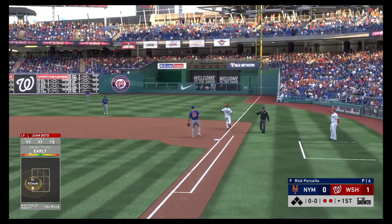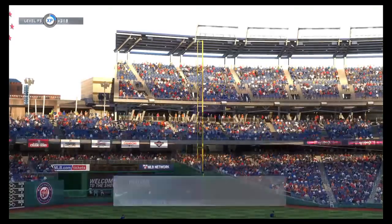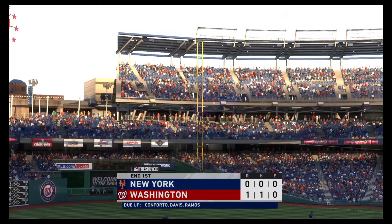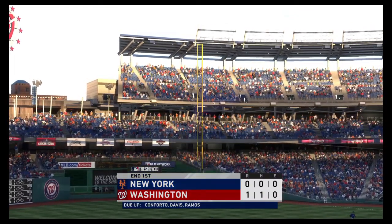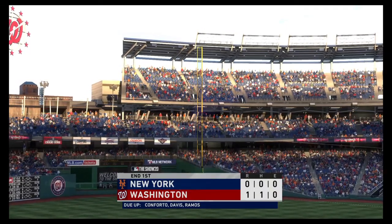Well, the play's been made, and that retires the side. So it's 1 run, 1 hit, no errors, and no one left. On now to the top half of inning number 2. It's the Nationals 1 and the Mets nothing.